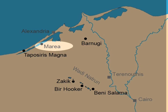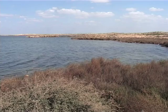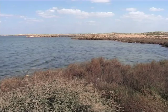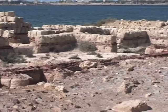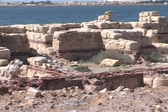Mareia to the southwest of Alexandria, one of the rare examples of a harbour town on the shores of Lake Mariut that is still intact. The remains of furnaces have been detected here, but once again, no workshop structures in place.